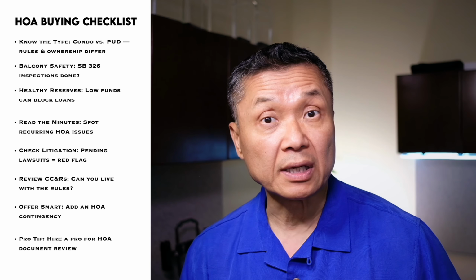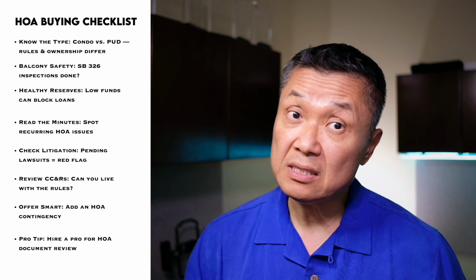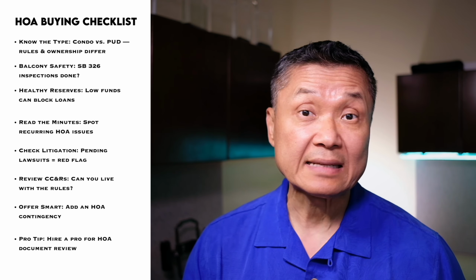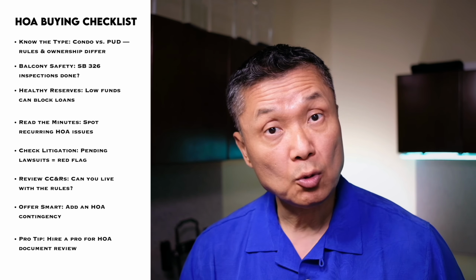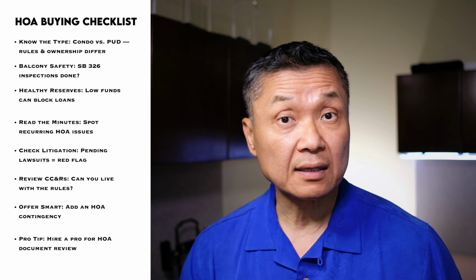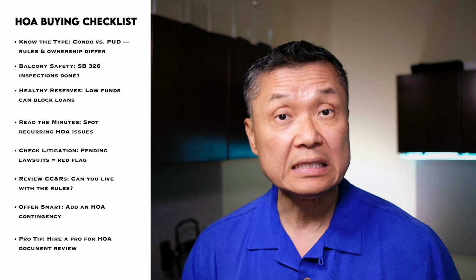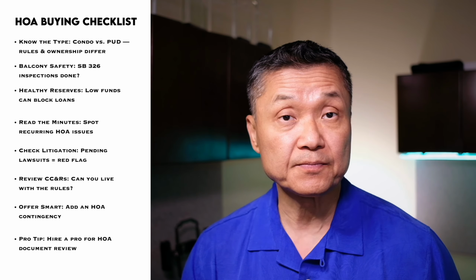And consider hiring a professional HOA review service. Remember, buying into an HOA means shared financial responsibilities. Do your homework up front to avoid any costly surprises and ensure that you can actually get the financing that you really need to buy into these communities.